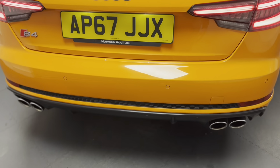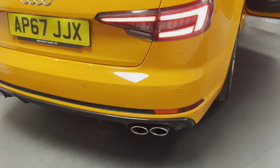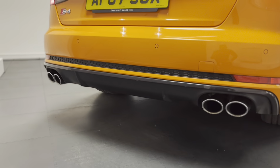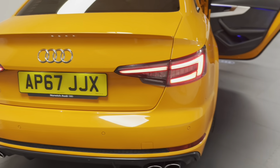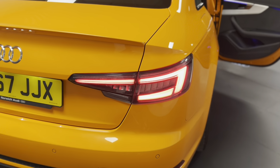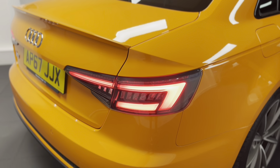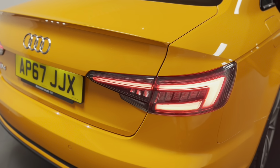You've got front and rear parking sensors, Audi's parking system plus just there. You can see those are integrated into the rear bumpers. We've got those classic quad exhausts which define the S range. And then what we believe on the car is a genuine Audi accessory, smoked tail lights. So they look ever so slightly different from normal, but as you can see, look really, really cool.